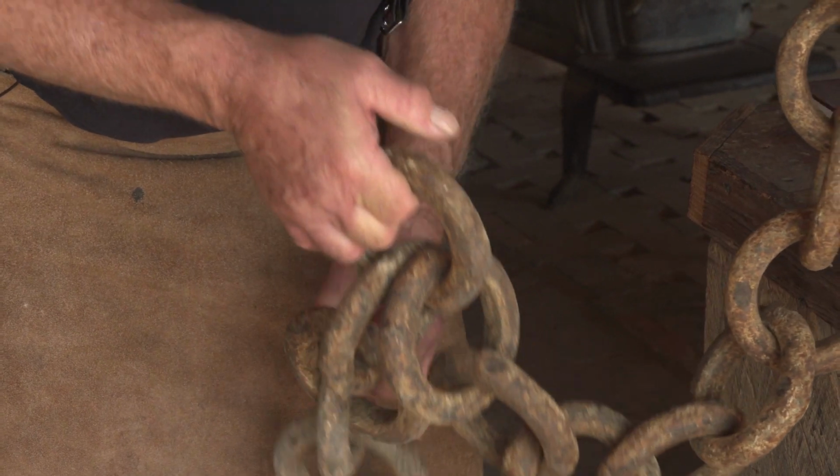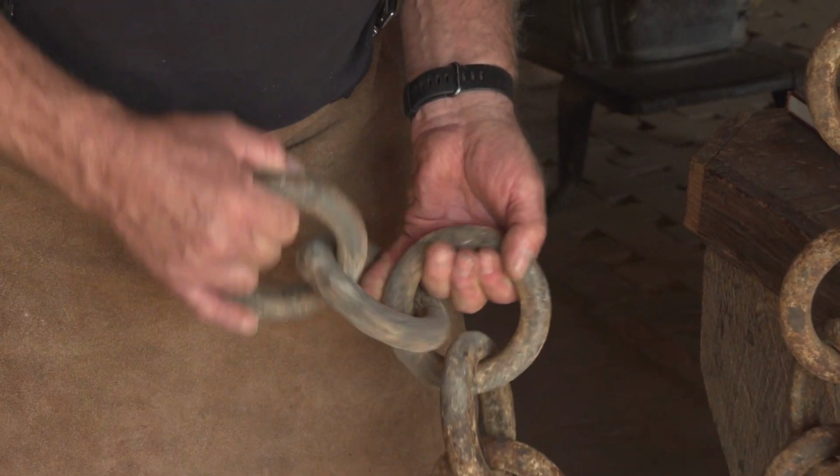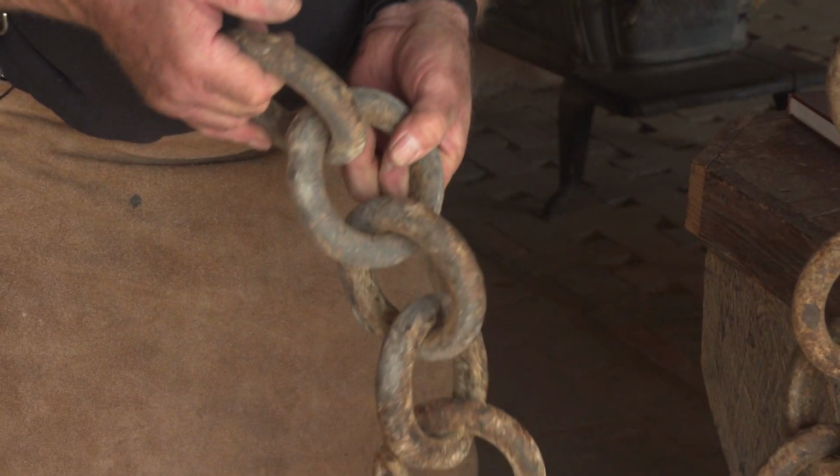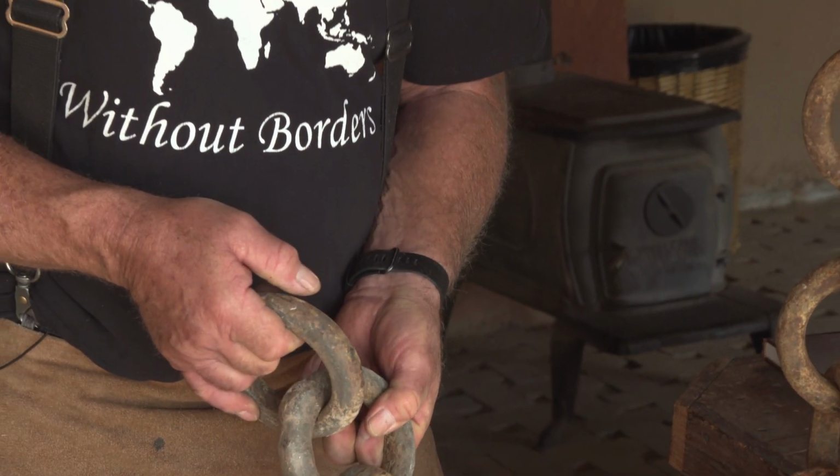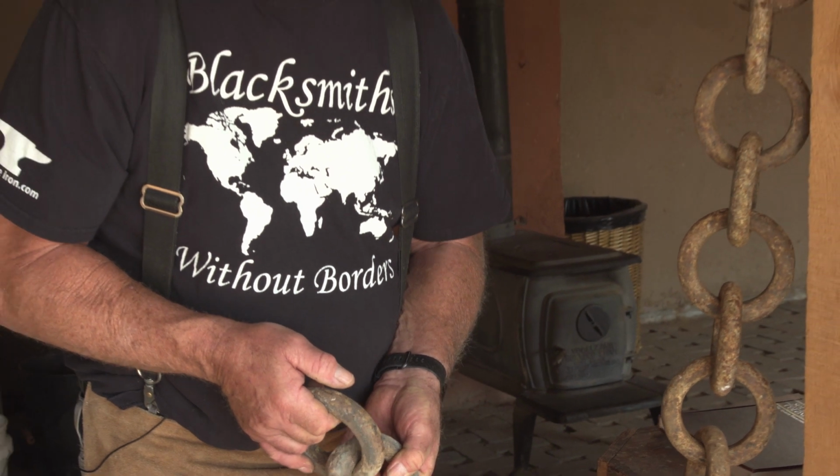But this is a real good example and a real rare example of the type of work that a blacksmith would do. And if you can imagine how much work went into this, I mean, literally it would take hours to make each one of these pieces. So this is a really pretty unique piece.